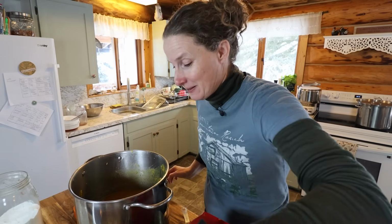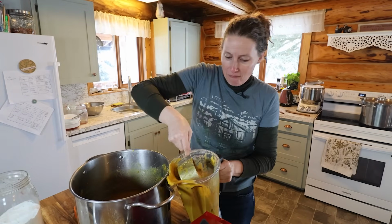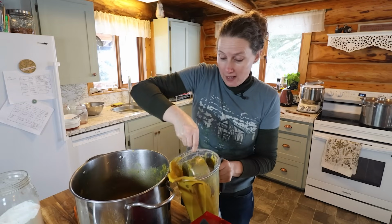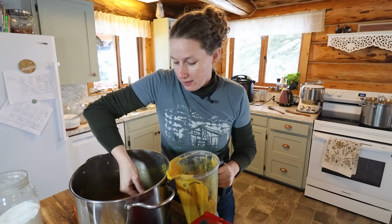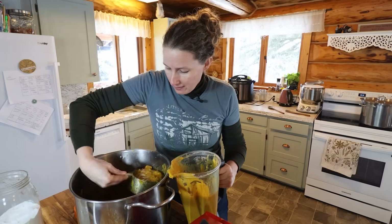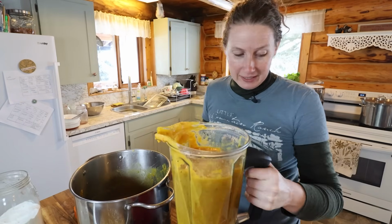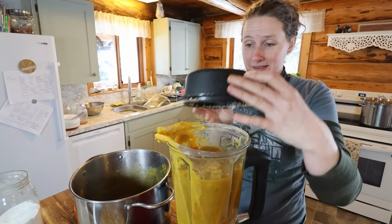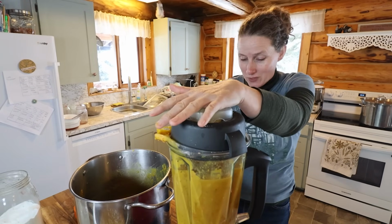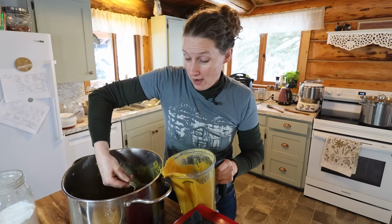Oh my goodness. So luscious and full of flavor. I don't know about you, but I prefer a soup that has a lot of flavor. And this is definitely that. It is so good. I think because all the veggies were roasted. This with some homemade bread.